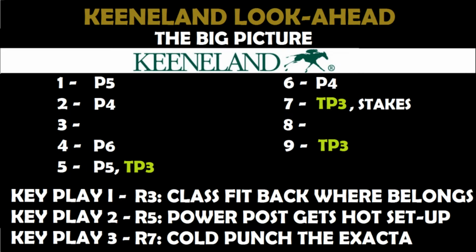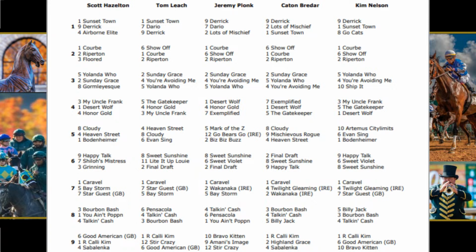Okay, next up, we go to the handicapper selectors box, and here are the 9 races and our 5 public handicappers. You can download and print this out at Keeneland.com. Scott Hazelton and Caton Bradar from the simulcast feed. Tom Leach, the voice of the Wildcats. He's a little busy right now as we're live. He's in the second quarter at Commonwealth Stadium calling the Cats and Missouri Tigers.